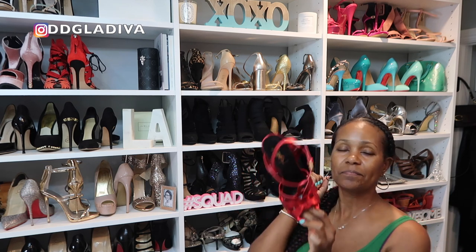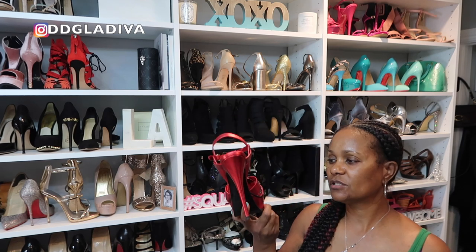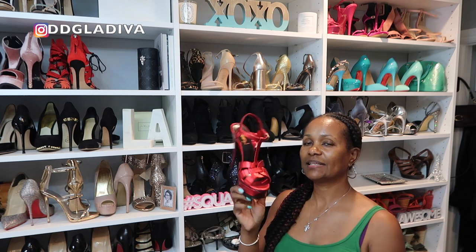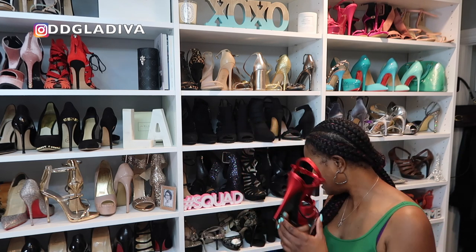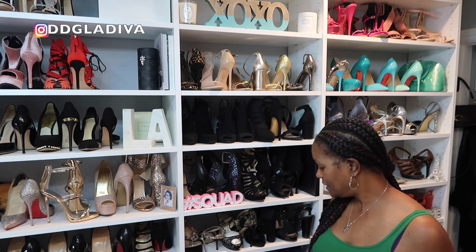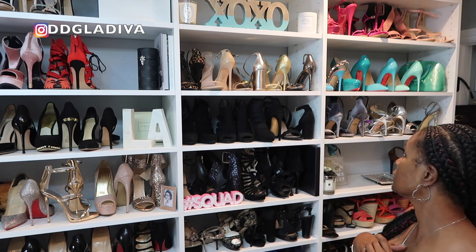And the last time I wore these, I believe I took you guys along, it was to the Louis Vuitton Christmas event, private event, and I actually wore these. That was the last time I wore them, but before that I hadn't worn any of my tribute sandals for a long time. What else am I gonna get rid of?